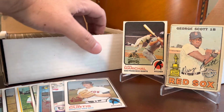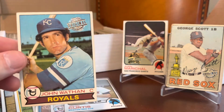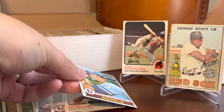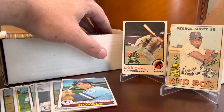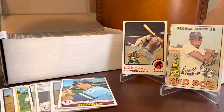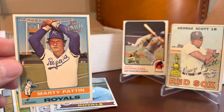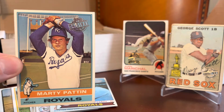Let's go back into the cheapy box here. Another 79 and another Royal, John Wathan. Not much to say about that one, but we do get a nice look at the shoulder patch there, which is kind of cool. It features the facade of the fountain at, what is that, Kauffman Stadium? I may have that wrong. Just going off the cuff here. And the Royals continue, and there is the very facade that I was just speaking of in the background. How creepy is that? Behind Marty Patton, who we're seeing for the second time in this installment as well.